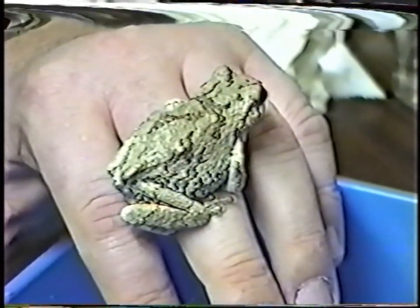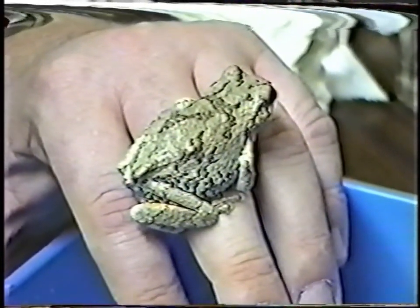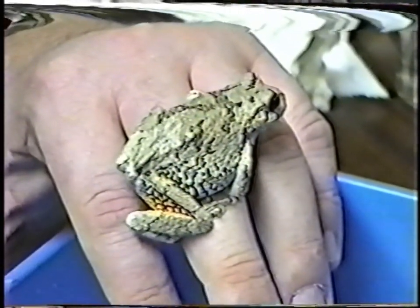This is a gray tree frog. There are two gray tree frogs in Ohio, and they are virtually indistinguishable by looking at them. To distinguish between the two, you either have to look at the size of their red blood cells or hear them calling.